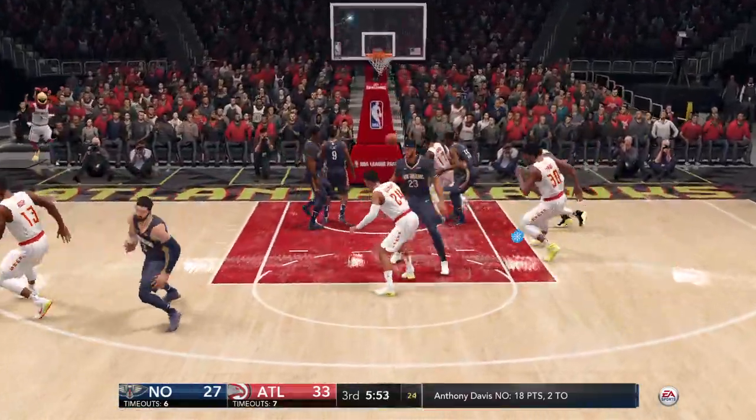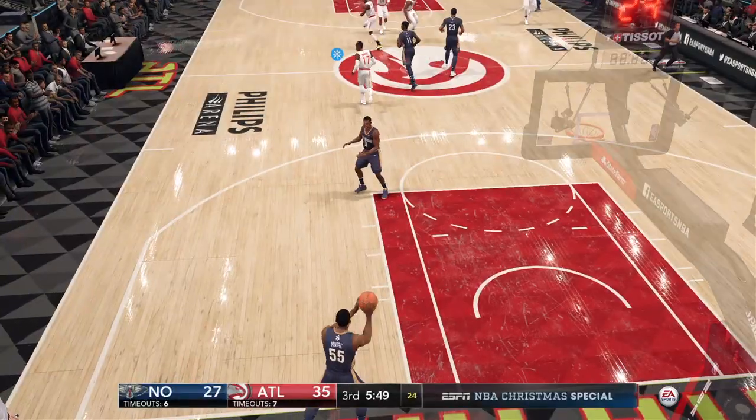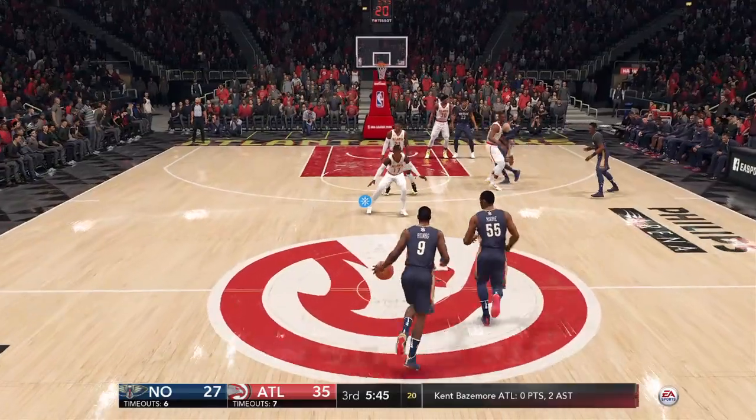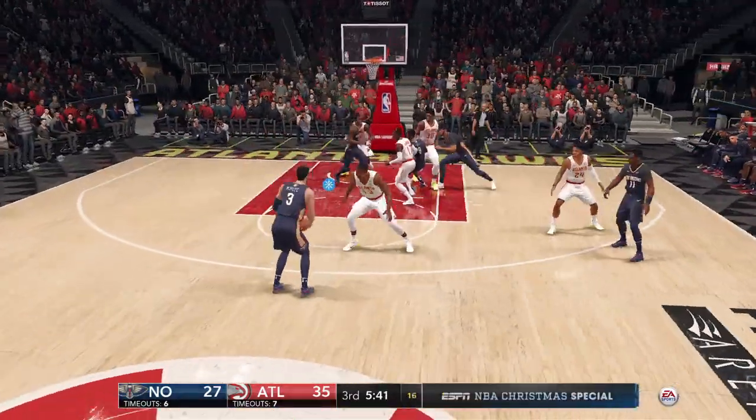This is an absolute joke, the way both of these teams are turning the ball over. It's hard to fathom how they let this game get so out of hand. Kuratich.